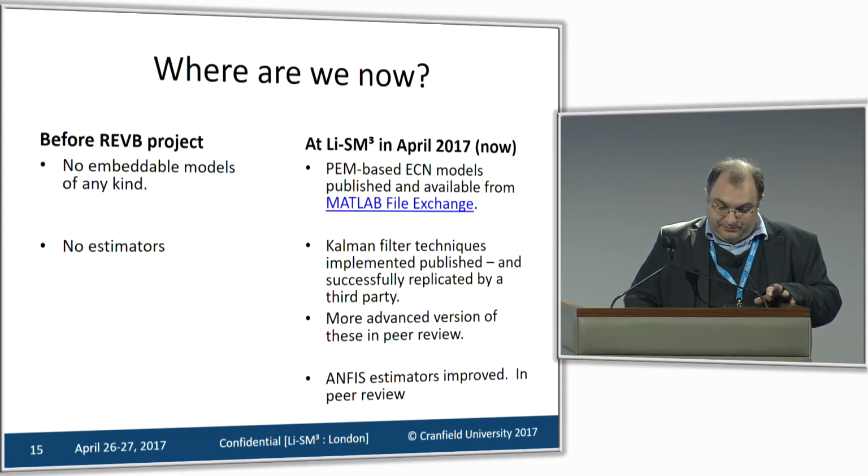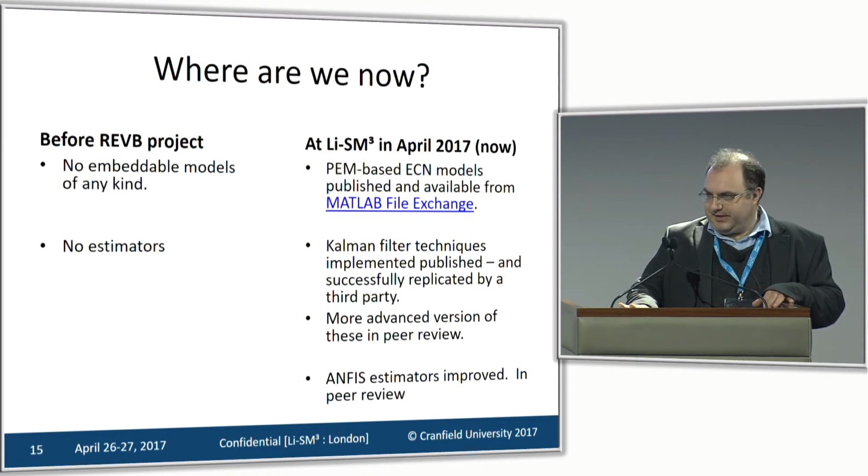We've moved things on from that. You can get our example of an ECN model from the MATLAB file exchange. So if your application engineers want to use something that isn't lithium-sulfur but's close enough to give them a feel for how it behaves, that's there. You may need to reparameterize it for different cells. In fact, you will need to parameterize it for different cells, but it's a good starting point.